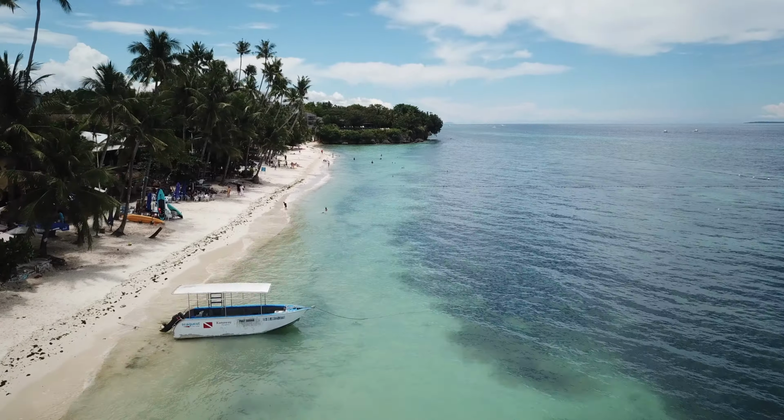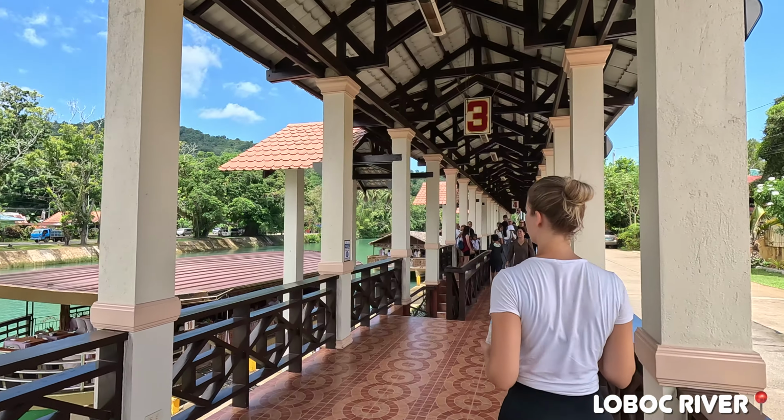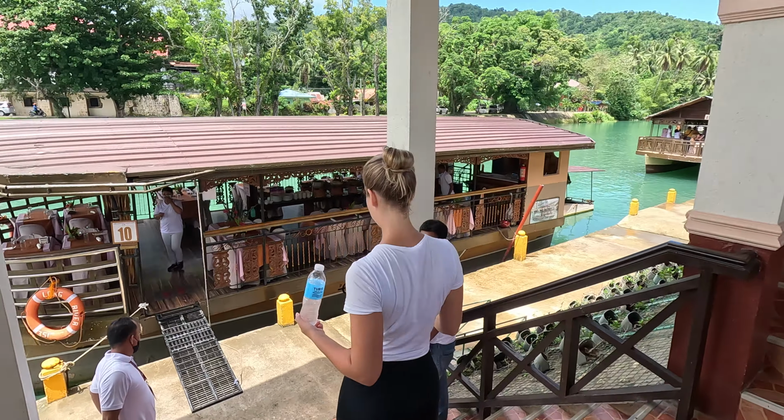One thing that seemed to be very popular with the Filipino tourists was the Lobok River cruise, so we went along to check it out. We paid 850 pesos for the tickets and that included a buffet lunch.